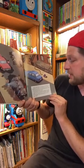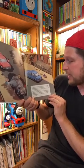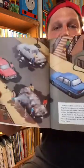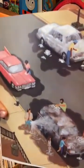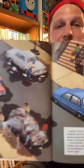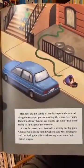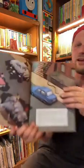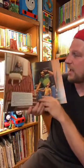Across the street, Mrs. Kennedy is wiping her big pink Cadillac with a little pink towel. And Mr. and Mrs. Rodriguez and the Rodriguez kids are throwing water onto their station wagon. There's everybody getting ready to wash up. The Rodriguez family with their station wagon. Mr. Hamilton's got his car all soaped up. And there's Junior Boy getting ready to turn on a good radio station so everybody can jam out while they wash their cars. And you see Matthew and his dad just sitting there on the step, having a good day.